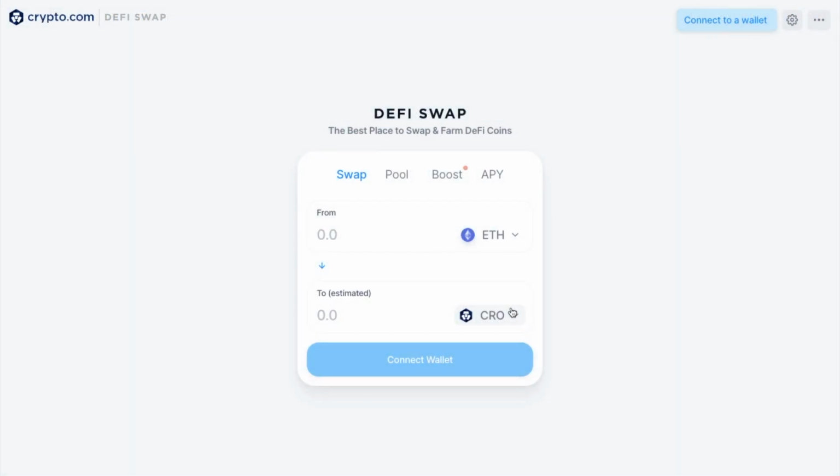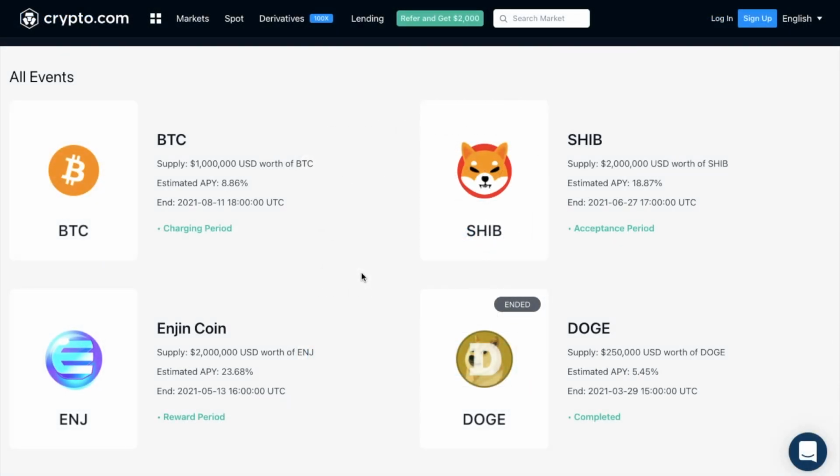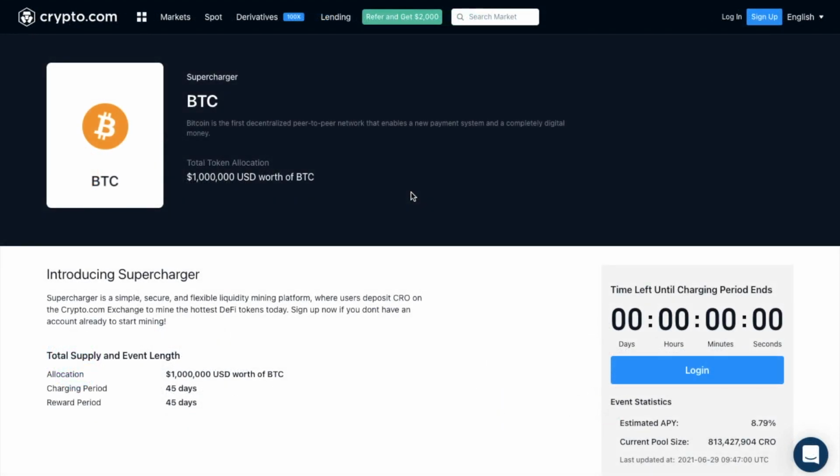Alternatively, you can use their DeFi swap product, which I've got a separate tutorial for if you want to find out more. If you've already participated in previous Supercharger events, you don't have to make any extra deposits if you don't want to, as you can keep your CRO deposit in the pool to be automatically carried across to the next event, which is actually what I'm going to be doing from their previous SHIB event.